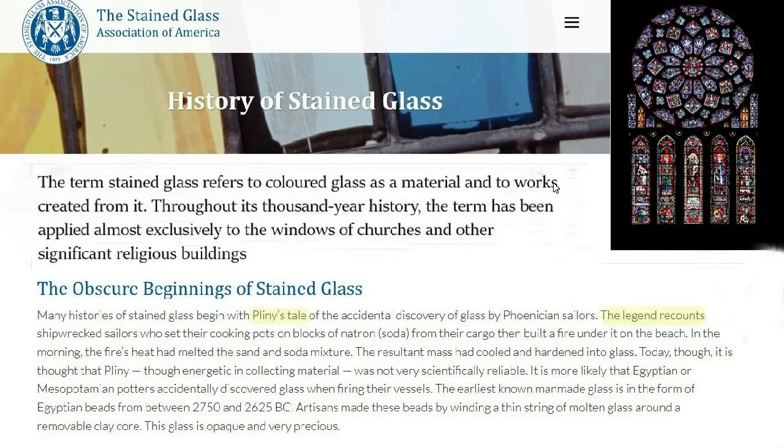And I think stained glass is one of the ways they've masterfully done that. So we're going to take a look at this real quick. The term stained glass just refers to colored glass as a material and to works created from it. Now, it's almost exclusively associated with the windows of churches and other significant religious buildings. So it's so imprinted in our minds that there's this association, because of course they have all these biblical scenes being depicted.